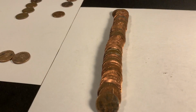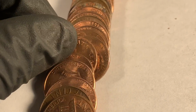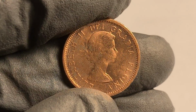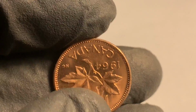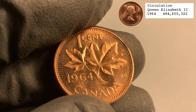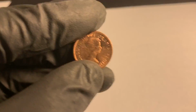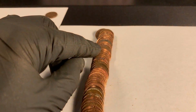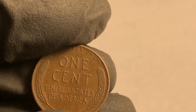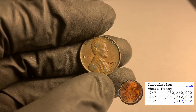Roll 20, we've got 2 finds here. We've got a foreign at the front. It's gonna be a Canadian. Oh wow, it's got a little bit of corrosion or something on the front. But wow, the back, look at that. 1964. It's got a little bit over here on the right edge, but that's still pretty sweet. All right, second foreign of the box. And then back here, I saw a wheatie. 1957 out of Denver.